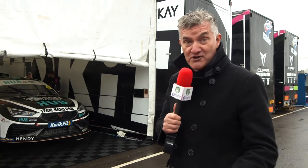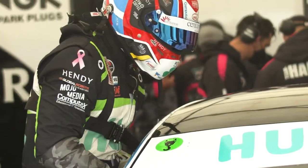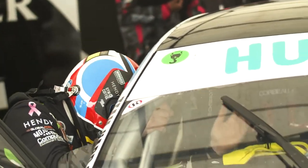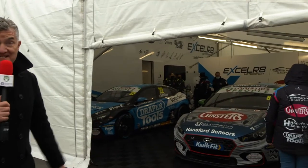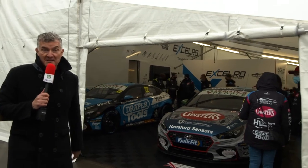Media day, they were the shock of the day, I would have said. So keep an eye out for the black and white cars. So a bit further down the paddock, we're here at the Accelerate Trade Price Cars Hyundai team. Look fantastic. Big story over the winter.